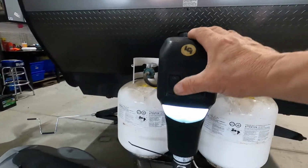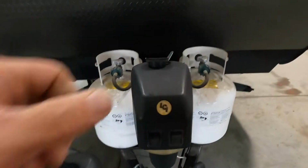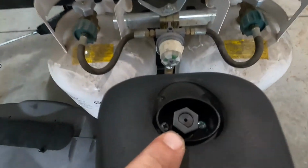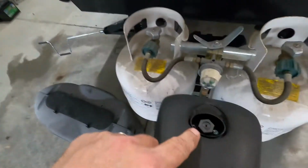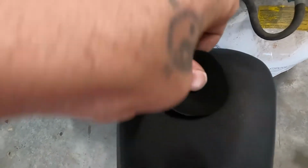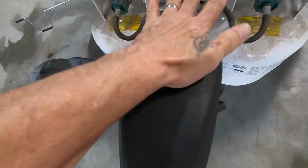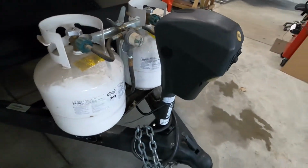Once you got it level, next thing we do is stabilize it. Before you go to stabilizing, if for some reason you lose power, the stabilizing jack handle that I'm getting ready to show you how to use will also second as a powered tongue jack hand crank to bring this up and down should you lose power. So don't worry about it. If you lose power, you can get that up and down.